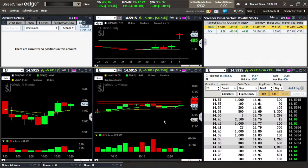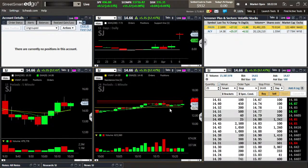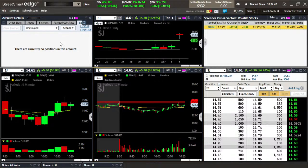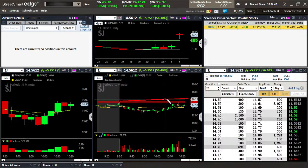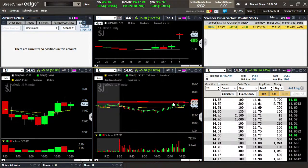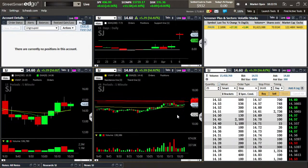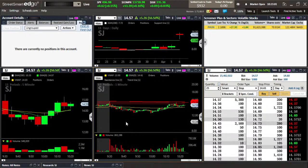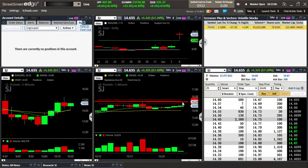$9.22, and I'm looking for this bad boy to move. It's got a nice little bottom here above the VWAP. This is actually a very elongated trend line, which is kind of irregular right through there. I'm gonna get rid of that trend line. It's confusing me.